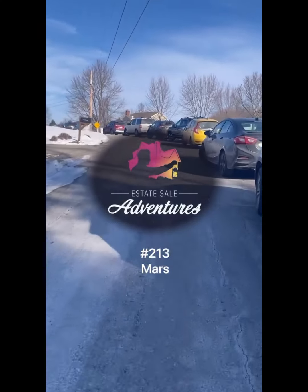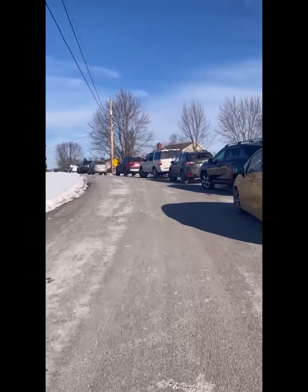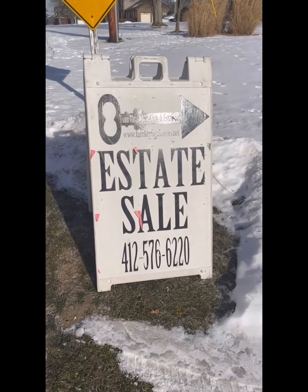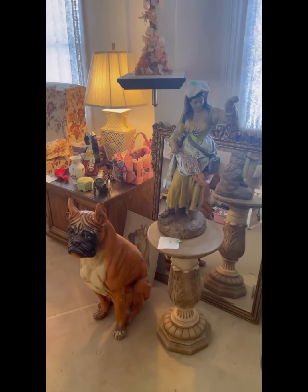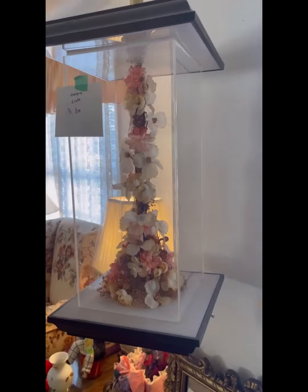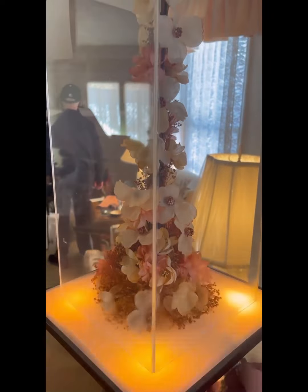Estate Sale Adventures number 213, Mars. Winter is a very slow time of year for sales, and this was the first weekend of 2022 worth going out. Turnkey put this one on in Mars, PA, about an hour north of Pittsburgh. The big takeaway here were some interesting lighting fixtures, like this floral one suspended from the ceiling.